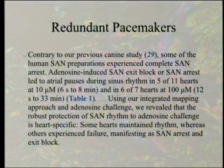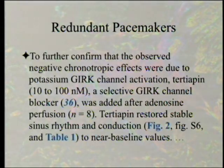I should say, or exit block. To further confirm that the observed negative chronotropic effects were due to potassium GIRK channel activation, tertiapin, which is another drug that they can give, a selective GIRK channel blocker, was added after adenosine perfusion. Tertiapin restored stable sinus rhythm and conduction to near baseline values.